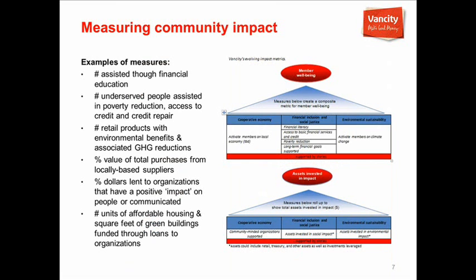Of growing importance to us is the ability to demonstrate the impact our decisions, activities, and products have on members and their communities. This work will evolve, but for now we're focusing in two key areas. The first is enhanced member well-being. Our goal is to improve member well-being by offering financial products, services, and advice that meet their needs, such as financial literacy programs, accessible or green products and services.